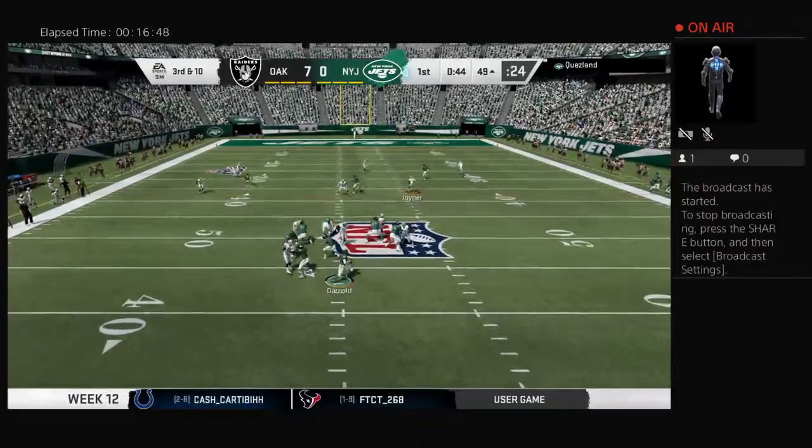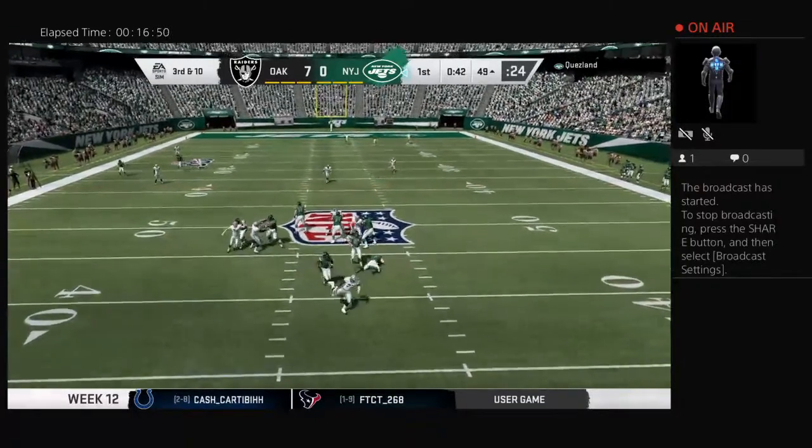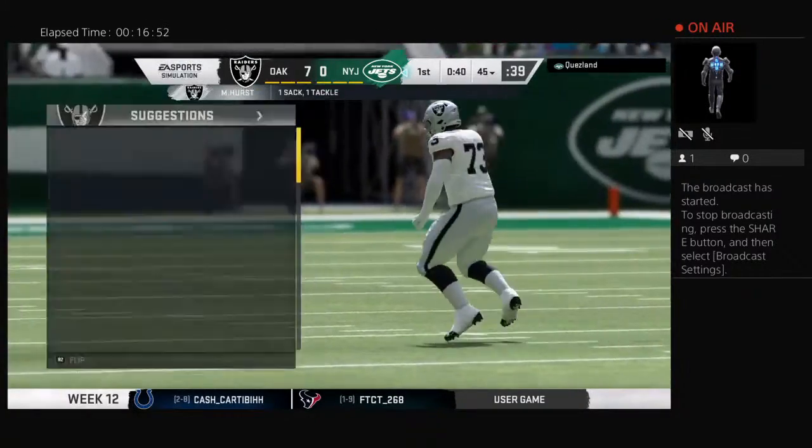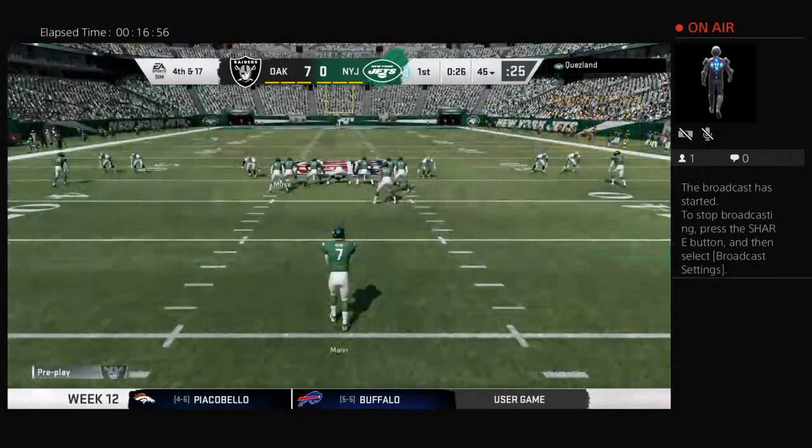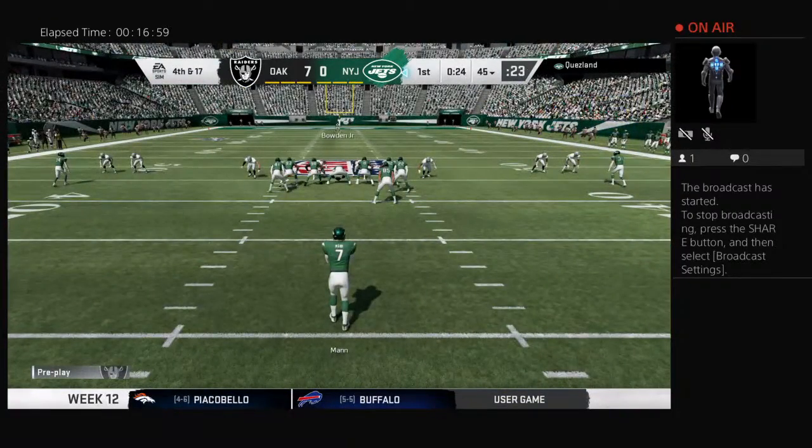To throw is Darnold. Nowhere to escape, and he goes down. Maurice Hurst with a big-time sack on 3rd down. It's a loss of 7. And on that one, the protection just broke down. You've got to have that leverage, don't you?